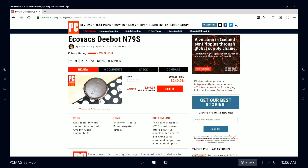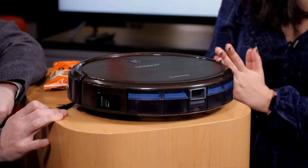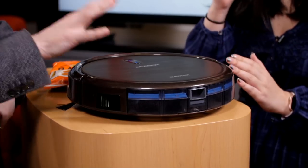And we will get to the product today, which is a good product. It is an editor's choice product. It is the Ecovacs Deebot N79S. The S stands for savings. Super savings. But wait, I thought the S stood for hope. Oh, God, no. Clark Kent, you basic superhero. Anyway, not that I have anything against Superman. Talk to me about your RoboVac.